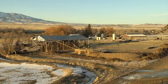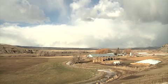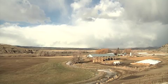Well, we bought this ranch here in 1971, and we had a ranch across the river that we bought in '69. And then in '96, we sold the ranch on the north side of the Yellowstone and bought a ranch on the Tongue River. But we've had this ranch here since 1971.